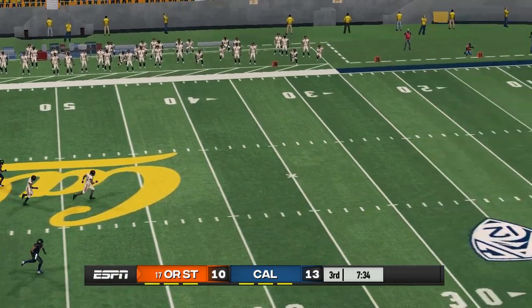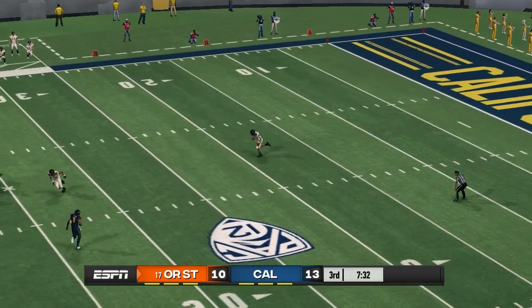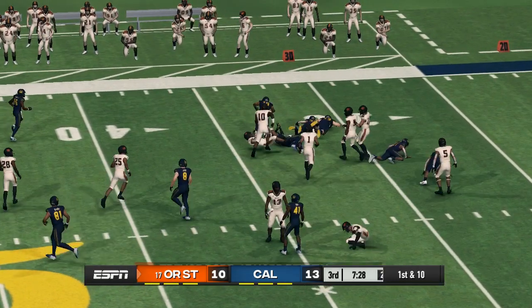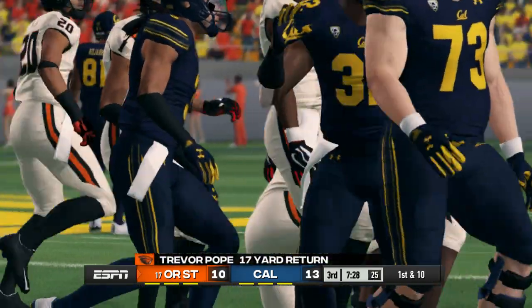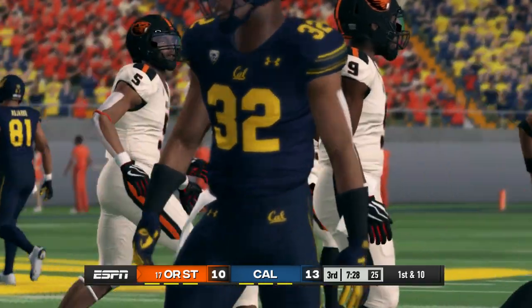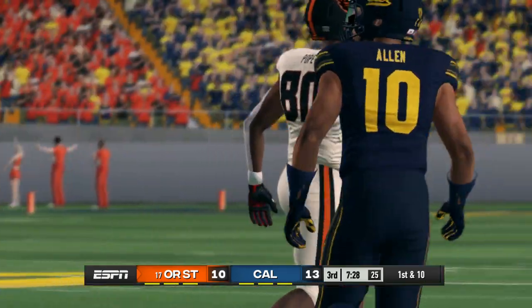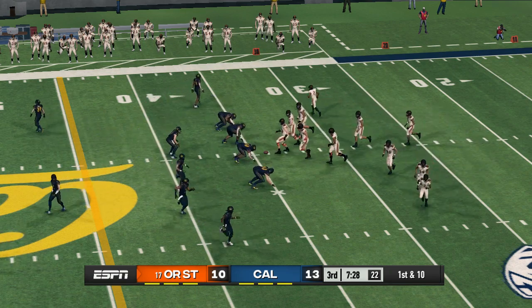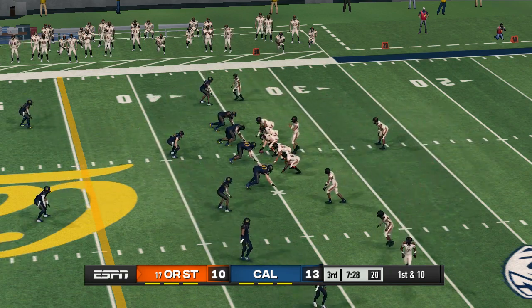It's away, and it's a booming punt. He's out to the 30. They'll bring him down at the 34. There's still plenty of time to keep running their offense as usual here. I don't think they need to feel any anxiety about trailing.